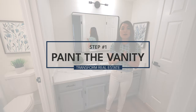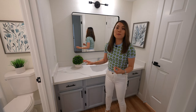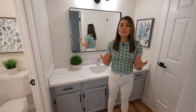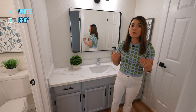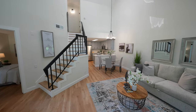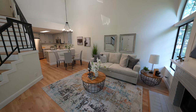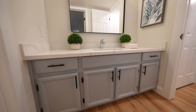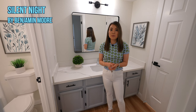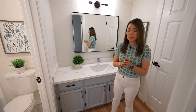The first step of a cosmetic bathroom remodel is to paint the vanity. When you paint the vanity cabinets, you have a few colors to choose from. Right now, for cabinets, white and gray are the two most popular colors. On this home, because we painted the interior a cream color, I wanted to have a little contrast on the bathroom vanities, so I chose this medium gray color. This is called Silent Night by Benjamin Moore, and I've used it many times before on kitchen cabinets and bathroom vanities, and I really like how it turns out.